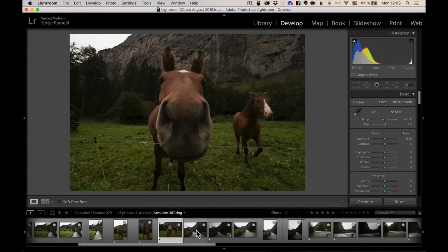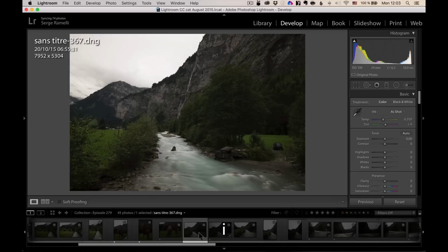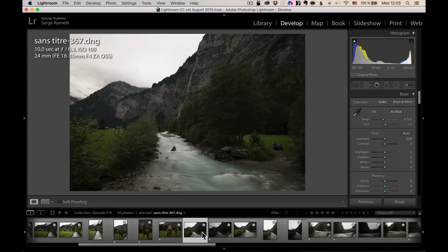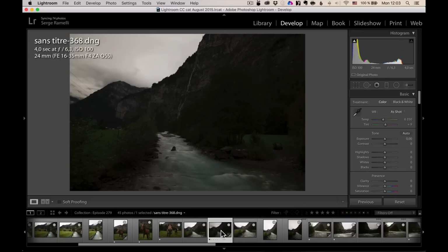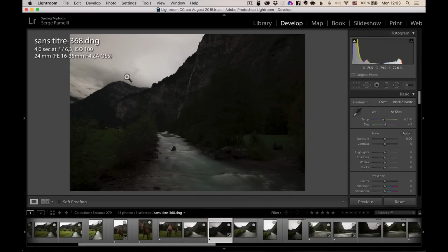Then we came to another bridge, the second bridge as you saw in the video. Now I kind of like this one. So this one is what? 10 seconds of exposure. Then I took this one, which was a lot shorter, 4 seconds. I'm going to give it a 1 because I really like that. The reason why I'm shooting the 4 second over the 10 second is because I want to make sure that my sky is not blown out.